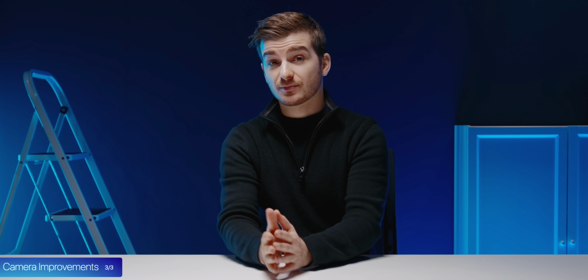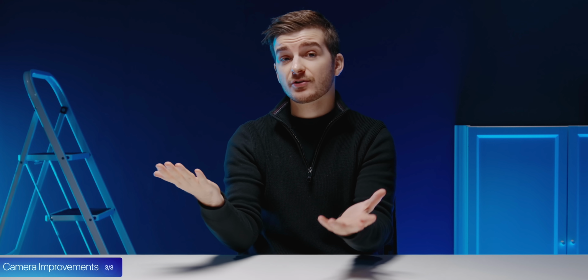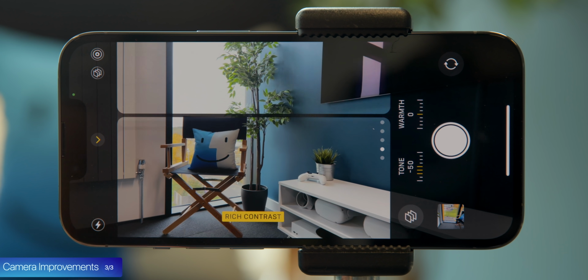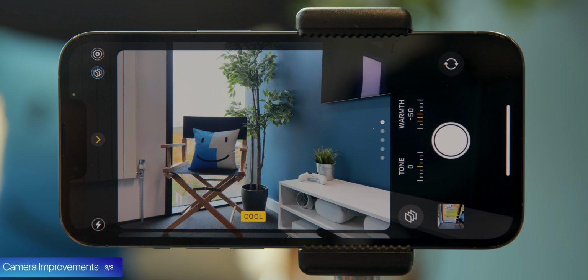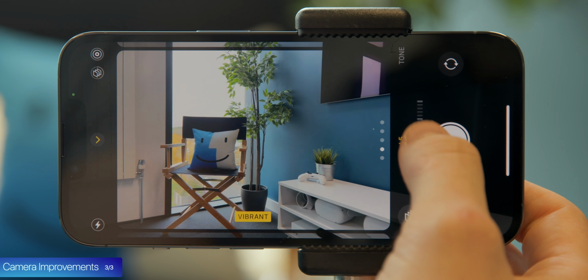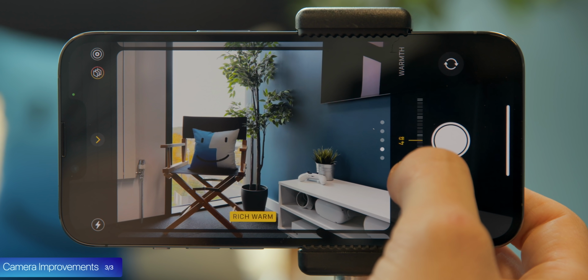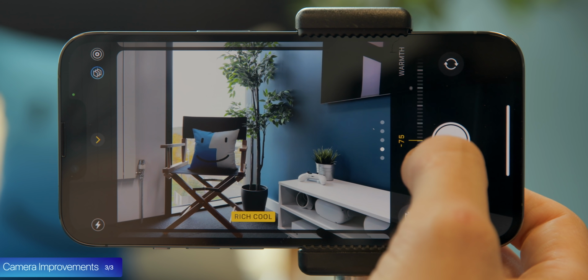Well, since the settings are applied before you take the shot, in theory, the photos should retain more detail in them, although I haven't really been able to tell a major difference between the two. My issue with photo styles is that we only get 5, and you can only adjust the tone and the warmth. Also, the name of the preset would automatically change based on the settings that you have, which can make it quite confusing to use.